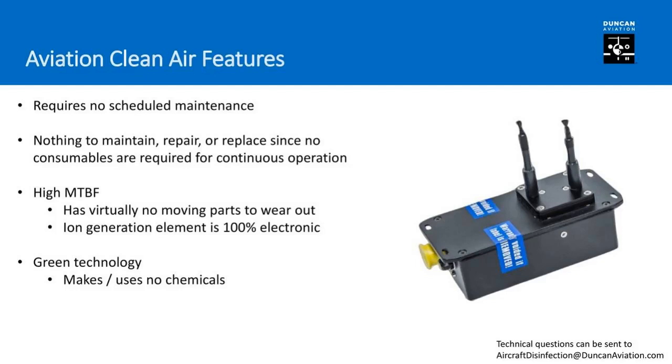And ACA is green technology. It makes or uses no chemicals. It cleans the air exactly the way nature does. If you're ever at the ocean or in the mountains and you notice that fresh air, that's simply a higher concentration of ions in the air. And that's how nature cleans the air, and that's how ACA cleans your air. Not only does it freshen against odors, but as I said earlier, it also attacks and eliminates pathogens, viruses, and VOCs.